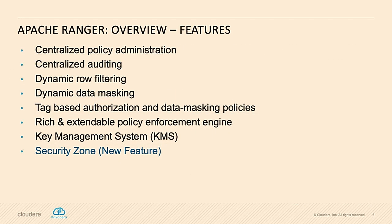So here is a very brief on the feature sets of Ranger. It allows centralized policy administration. From a single console, you can set authorization policy for more than 10 Hadoop components: HDFS, Hive, HBase, Kafka, Atlas, and Storm. There are about, I think, 11, 12 components out of the box, and there are more in the community.